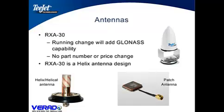A couple other details about antennas that are being introduced with Matrix Pro. We're making a transition to a new version of the RX830 that will be compatible with GLONASS. The good news about this one is there will be no part number change, no price change. It's just a running change, and I believe at this time we're already shipping these GLONASS compatible antennas.